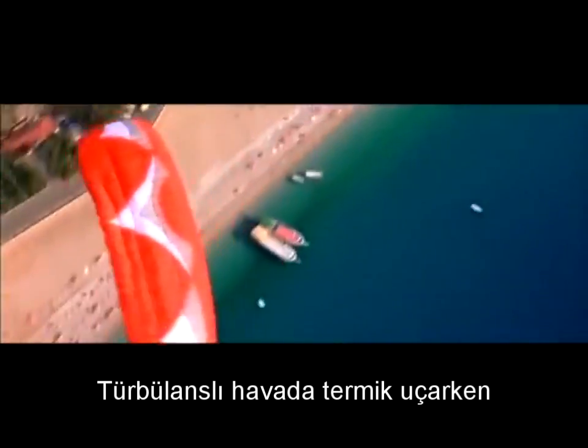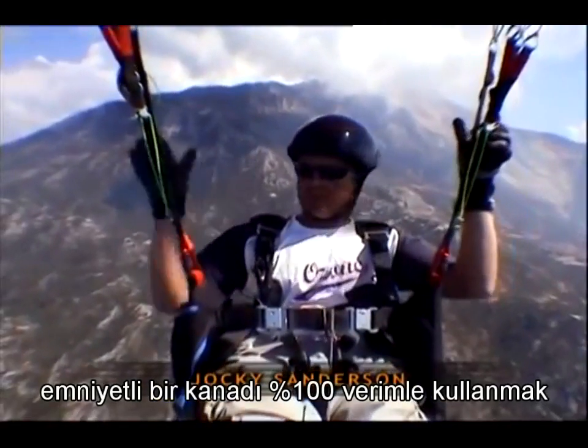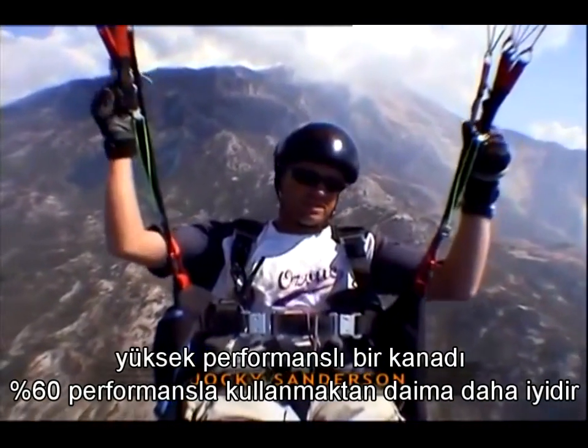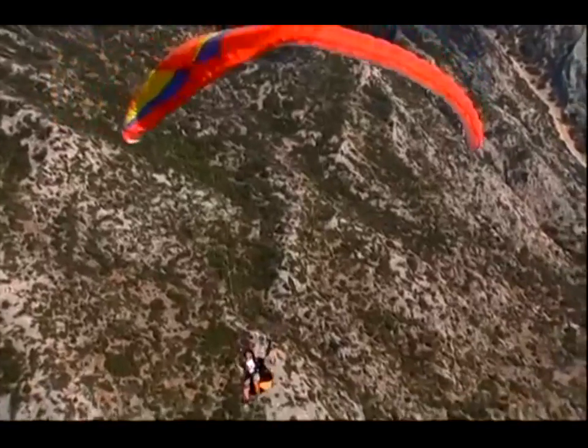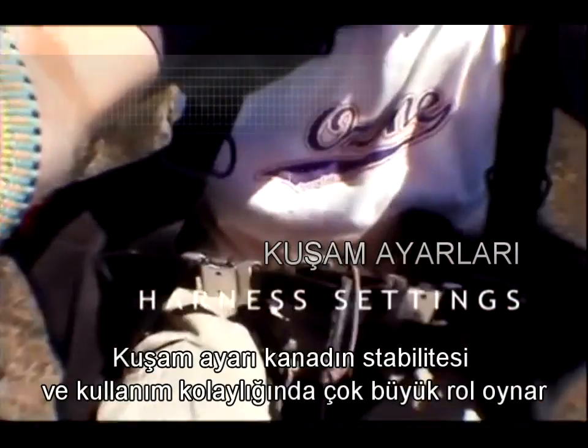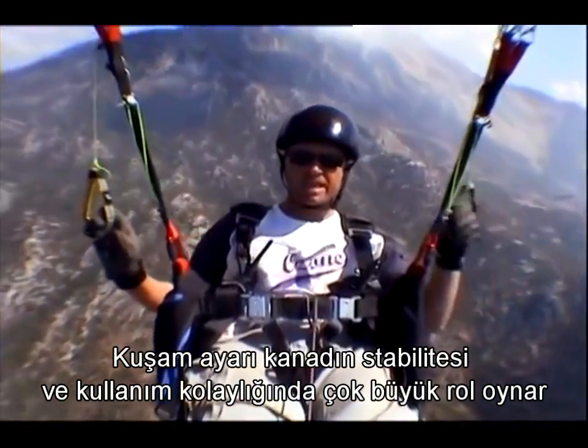When you're flying in thermals and turbulent air, it's always better to fly a safe glider at 100% than a quite high performance one at 60%. Now, the harness plays a really crucial part in the stability and handling of a wing.